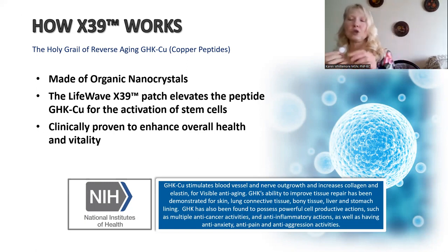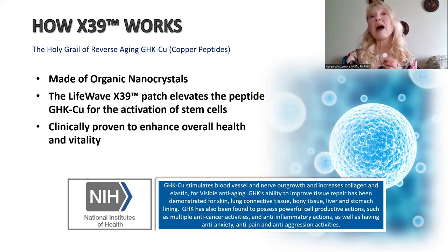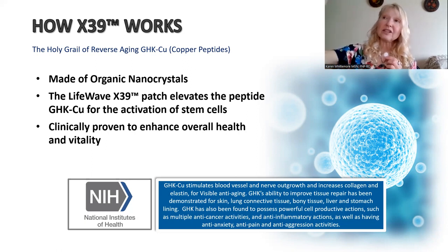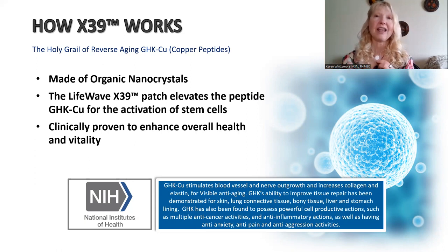So what this is doing, it's got the organic nanocrystals, and this is a form of frequency medicine. Albert Einstein said in his day that frequency medicine would be the medicine of the future, and I completely believe that. A good example of that is when you go out in the sun. The sun has a specific frequency wavelength of light that hits your skin and gives it a signal telling you, hey, it is time to start producing vitamin D.